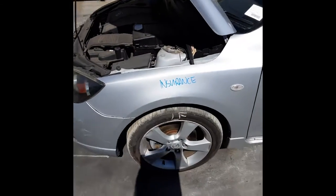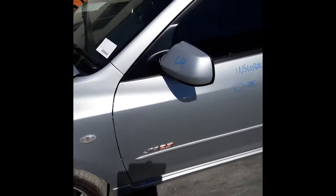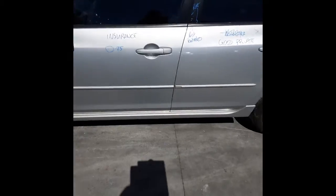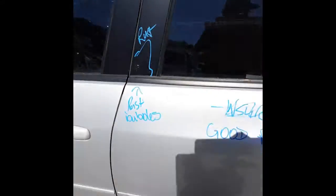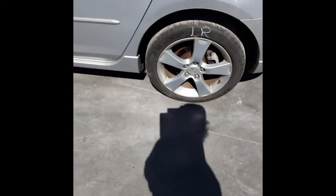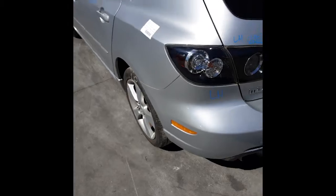Left guard appears to have no damage. This vehicle is fitted with 17-inch factory alloy mags. Left front has a good tyre. Left power door mirror. Left front door has one small dent. Left rear door has light rust bubbles on the A-pillar. Left rear, 17-inch factory alloy mag with average tyre. Left hand tail light, left tailgate garnish.